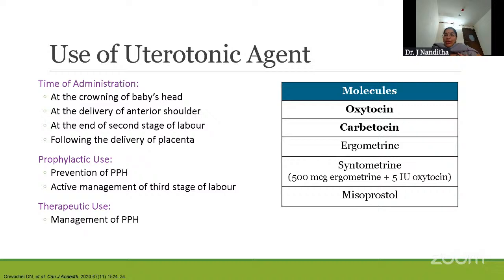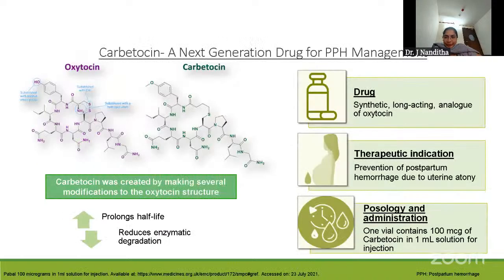And misoprostol is not as effective as other uterotonics, and it is also associated with side effects like rise in temperature and shivering. All these concerns are addressed by carbetocin. That's why, yeah, can you go back a slide?